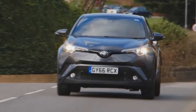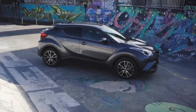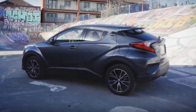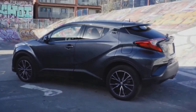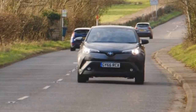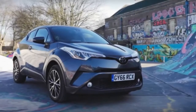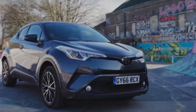The CHR is every bit as ultra-modern inside as it is outside, with pretty much everything controlled through this central touchscreen that's standard right across the range. Admittedly, it does take a little while to properly get to grips with the operating system, but the big advantage is it leaves you with this lovely uncluttered dashboard that's really easy to use. Just as snazzy are the materials, which have touchy-feely finishes in all the right places.